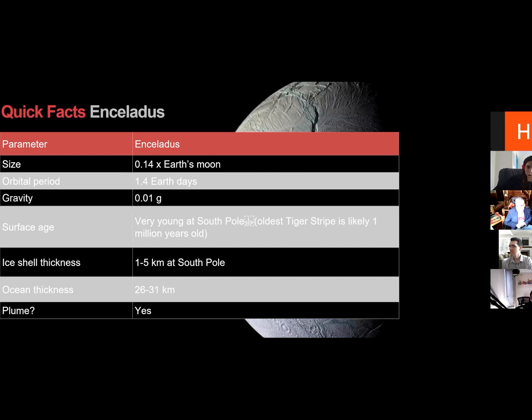So Enceladus is tiny. It is the diameter of Texas. It's actually an 87th Earth gravity, but we'll just say it's 100th Earth gravity. It's very young at the South Pole, about 1 million years old. The ice shell thickness is only about 1 to 5 kilometers thick. Right, this isn't any of those 20 to 40 kilometer thick ice sheets that you're going to find on a lot of the other icy ocean worlds, right? I mean, we live on an ocean world. You don't need an ice shell to have an ocean world.